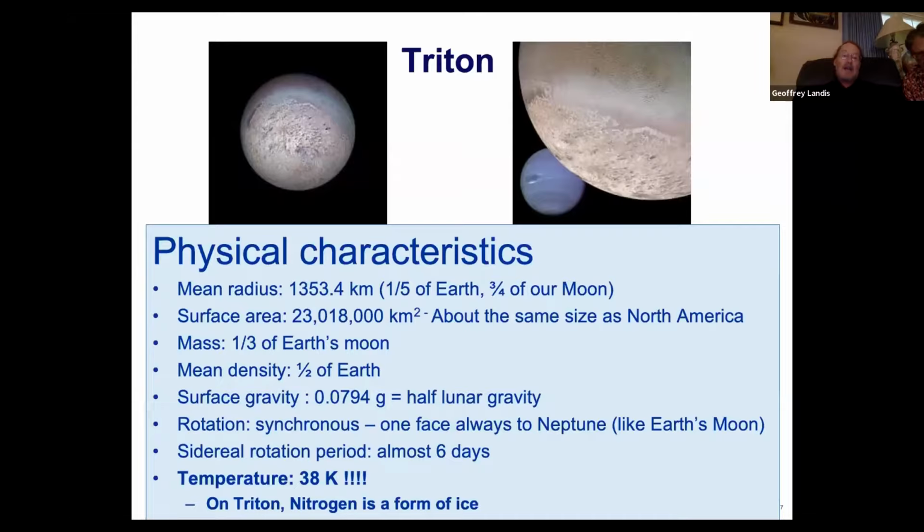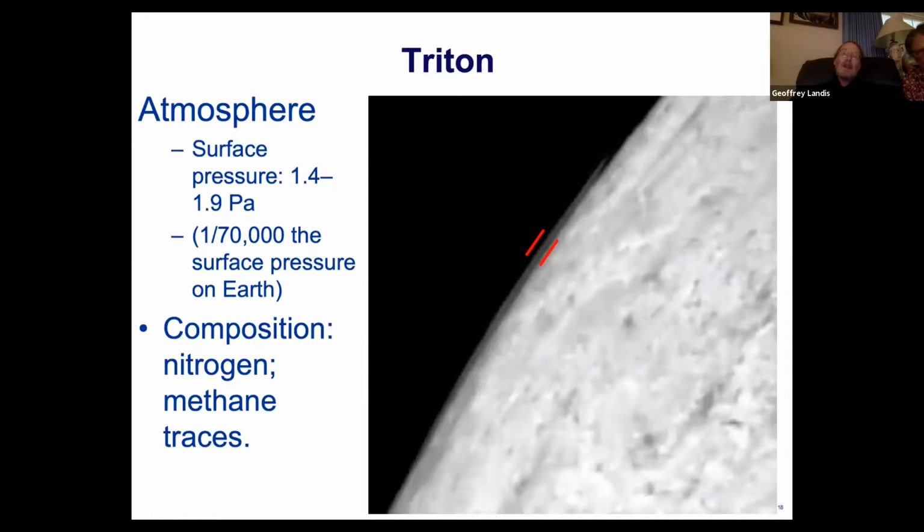And that temperature is 38 degrees K. Think of that as about -250 centigrade. That's pretty cold. Triton's nitrogen is a form of ice. Strangely enough, and nobody knew this until we first had the Voyagers go by, even so far away, even so cold, Triton has an atmosphere. Here it is sort of marked out. You can see it on this limb view of Triton. Surface pressure is about 1.4 to 1.5 Pascal. That's kilograms per square meter.